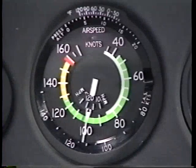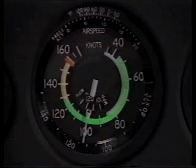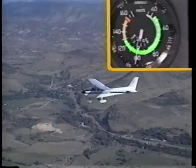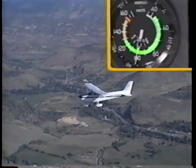Most of your flying, however, will occur at airspeeds within the green arc, which is known as the normal operating range. The lower boundary of this arc shows the airplane's stall speed when it's at the maximum takeoff weight with the flaps up, and, if applicable, the landing gear retracted.